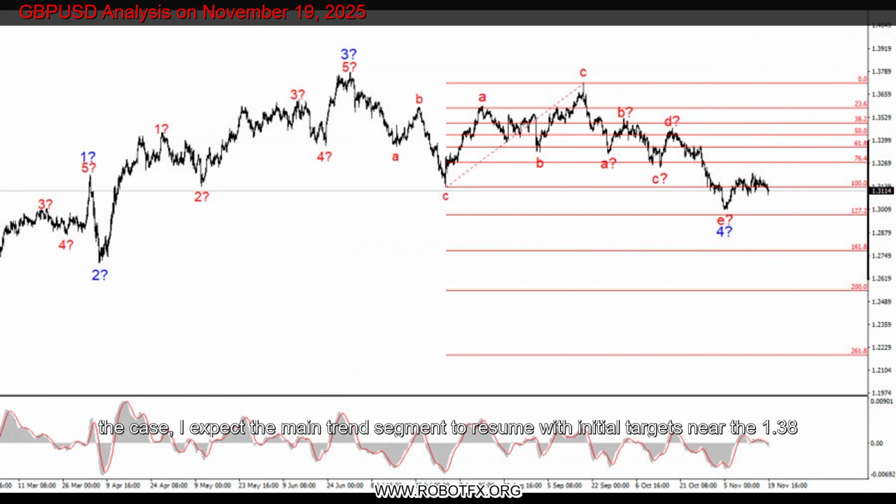A larger-scale wave pattern looks almost ideal, even though wave 4 has overlapped the top of wave 1. But I remind you that perfect wave patterns exist only in textbooks. Real market conditions are much more complicated. At the moment, I see no reason to consider alternative scenarios to the upward trend segment.